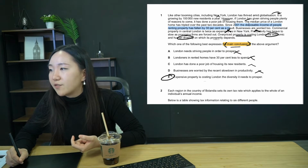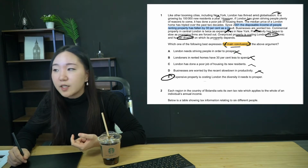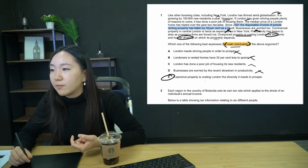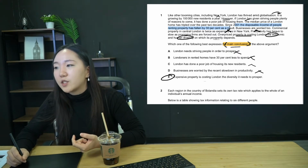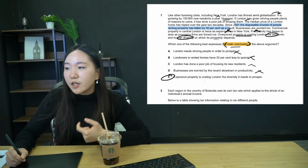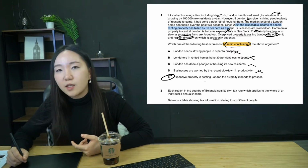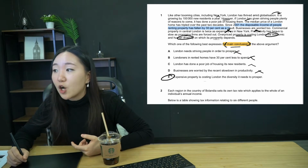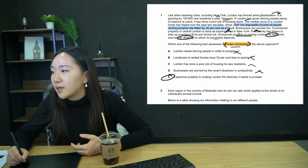I've then identified the median price of a London home has tripled over the past 2 decades. That is a statistic, really. And since 2001, disposable income has fallen 30%, again a statistic. These types of things, which are statistics, don't tend to be a conclusion, because it's anything with numbers in it. You're not going to spend an entire paragraph trying to prove your statistic is correct. That's just not really the way writing works.